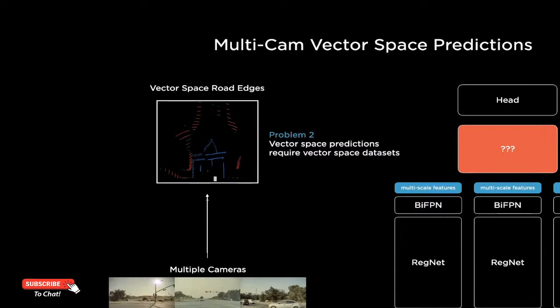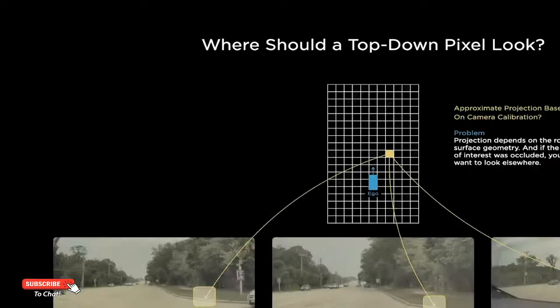We're going to talk a lot more about problem number two later in the talk. For now, I want to focus on the neural network architectures, so I'm going to deep dive into problem number one. So here's the rough problem, right?